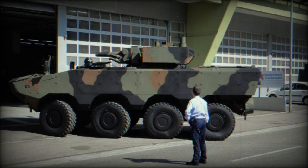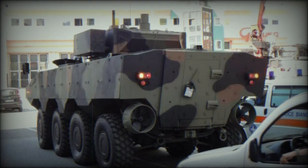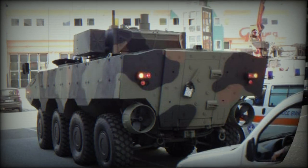Variants. Guarani is a Brazilian 6x6 APC. It was jointly developed by IVECO and the Brazilian MOD. The program was known as VBTPMR. In Portuguese, this acronym stands for Wheeled Medium Armored Personnel Carrier, Basic Platform. This project was also originally called the Urutu 3, though later it was renamed the Guarani.